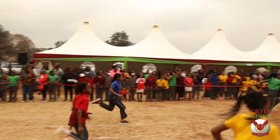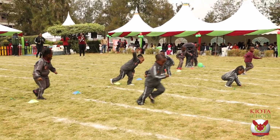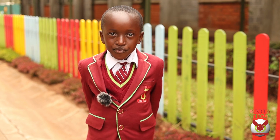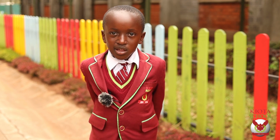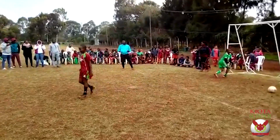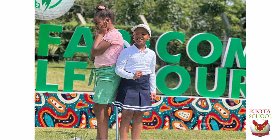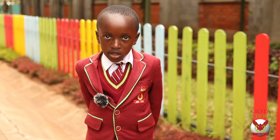In Kasuku, Tausi House became the overall winners during their sports day. Dennis Prit and Karen Campus also had their sports day, and it was great. For the Saturday sports programs, the footballers took part in various friendlies and tournaments. The highlight for football was KIOTA emerging as runners-up in the PIPSA Under-7 category. The golfers were not left behind either. They took part in the Safaricom Junior Tournament as well. That's all from the sports desk.